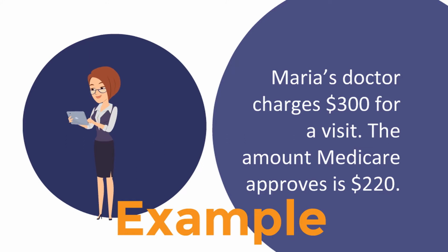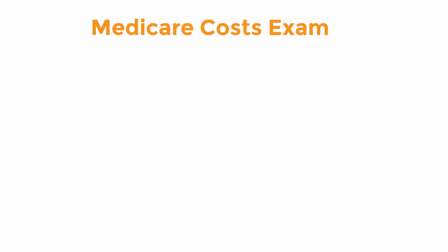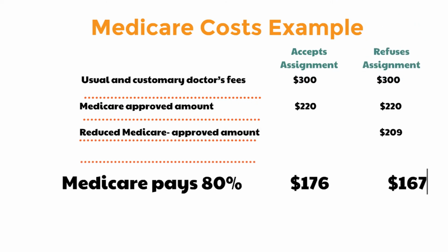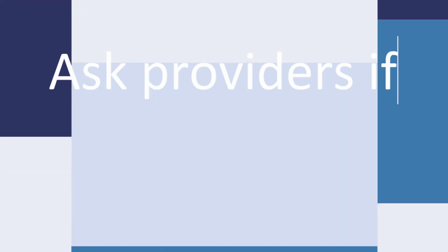Let's say this is Maria. Maria's doctor charges $300 for a visit. The amount Medicare approves is $220. If the doctor accepts assignment, Medicare Part B pays 80% of the approved amount, or $176, and Maria is responsible for paying 20%, or $44.